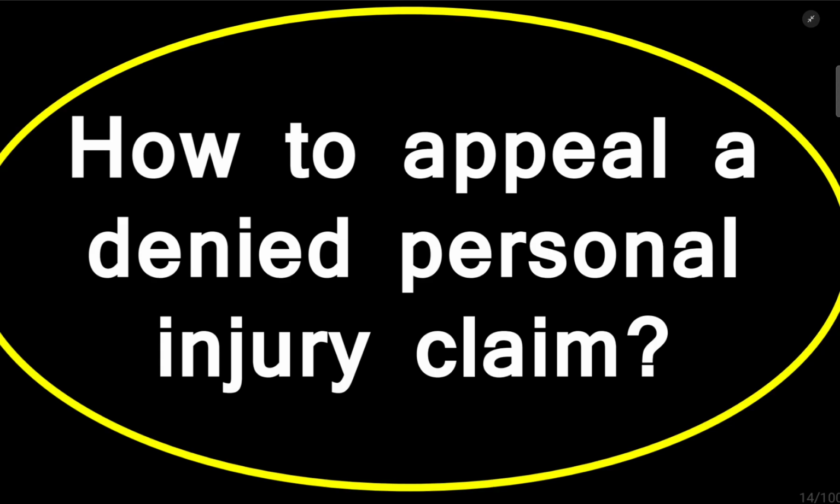Work with a personal injury attorney. Stress the importance of consulting an experienced personal injury attorney, especially if the appeal process becomes complicated. Explain that an attorney can help navigate the appeal process, draft a compelling appeal letter, and deal with any legal hurdles. Highlight that many personal injury attorneys work on a contingency fee basis, meaning they only get paid if the appeal is successful, which can make it financially easier to get legal help.